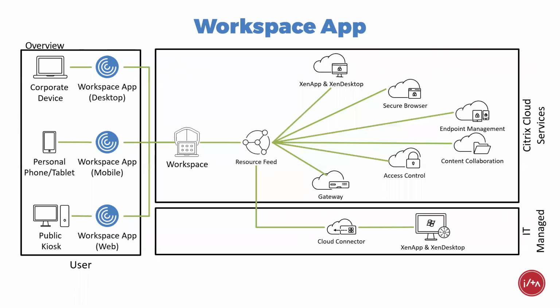Okay, so if I'm working on a document on my laptop, shut that down, go back in, and open up my Workspace app on my tablet, I'm going to see that document I was just working on my PC. Because it's all integrated, or my virtual desktop or whatever, all that information is shared between every Workspace app that I'm running as a user.